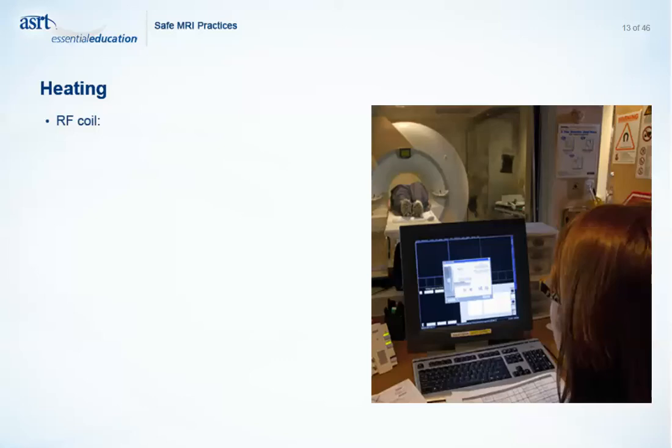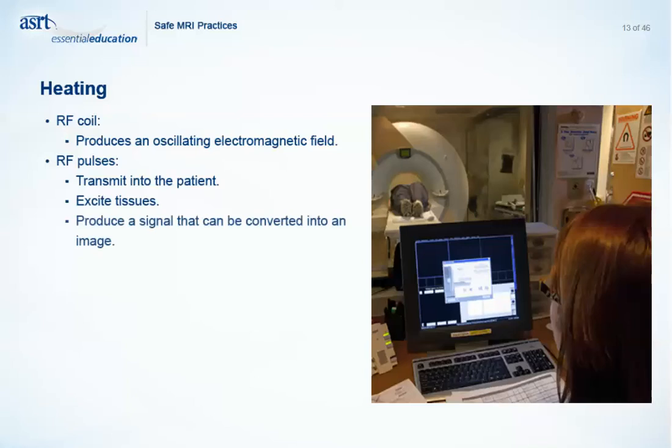The RF coil produces an oscillating electromagnetic field. RF pulses are transmitted into the patient and excite tissues to produce a signal that can be converted into an image. The RF field can potentially cause tissue heating when metallic implants, devices, and other metallic objects inside or outside of the patient's body overheat when exposed to the RF field.